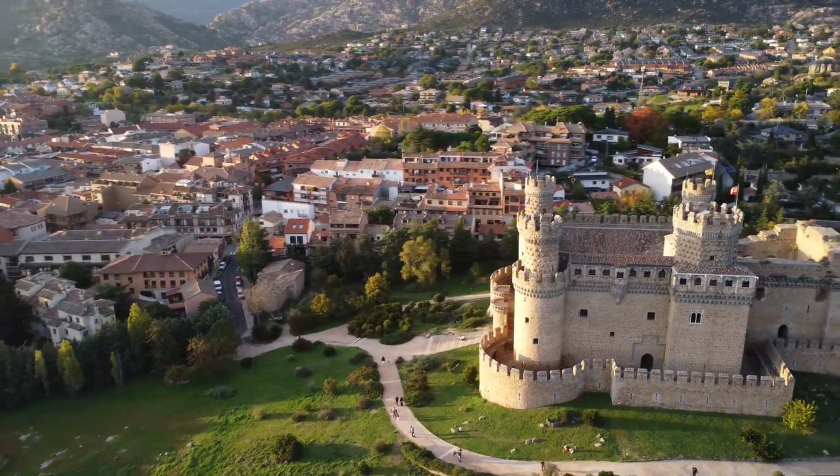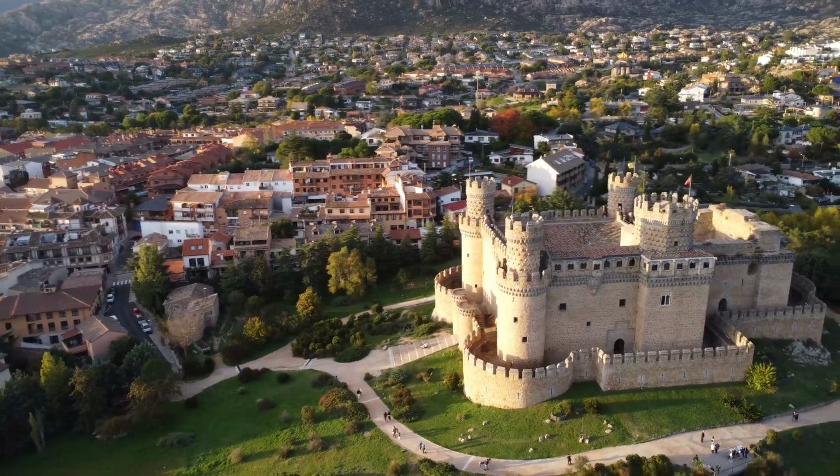The castle was one of the locations used in the movie El Cid, 1961.